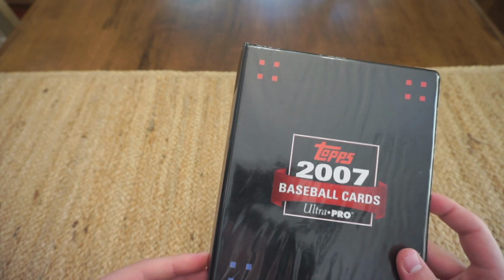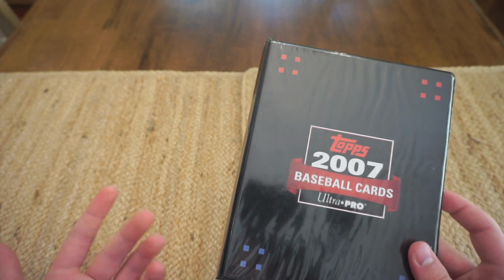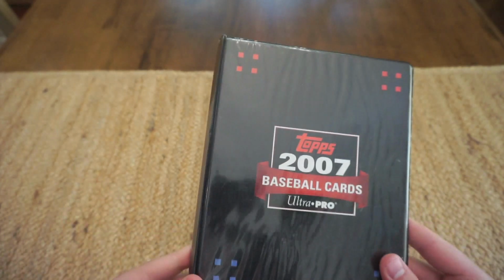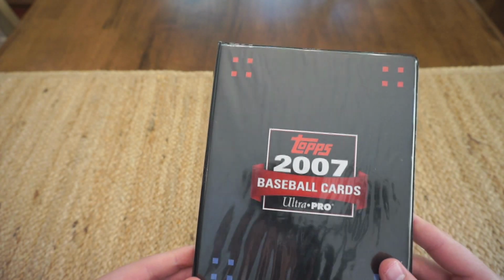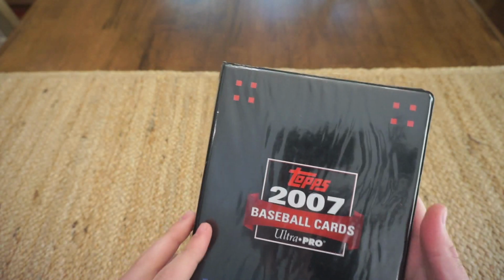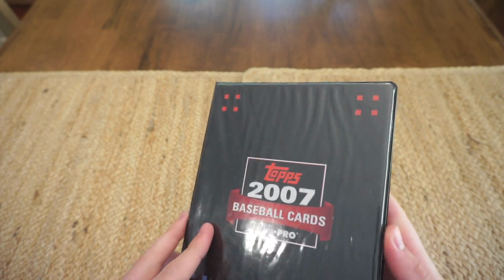Nowadays, people are just pulling the cards out of the packs and putting them straight into the sleeves, whereas these vintage era cards, back in the day, kids actually played with them, so it's very tough to come by some decent quality vintage era cards. So without further ado, let's get into it.